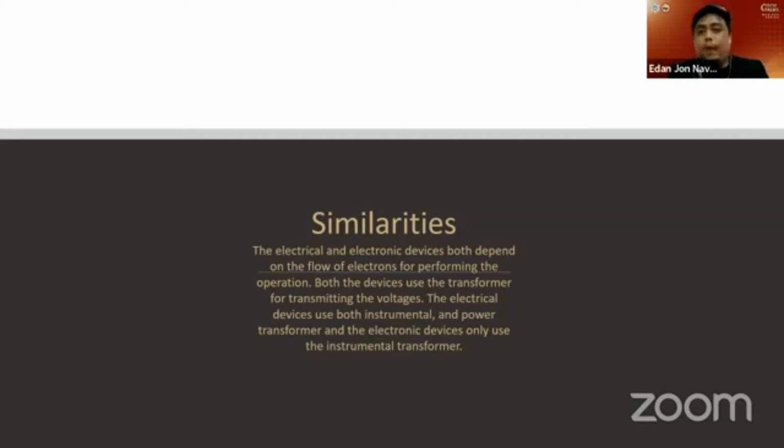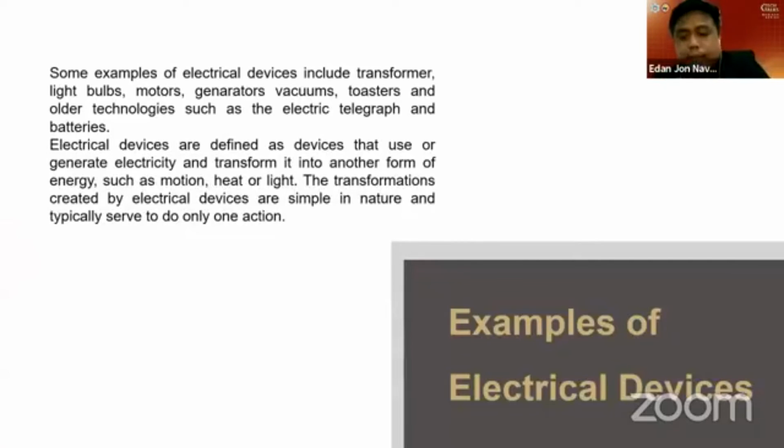Okay, so yun po ang pagkakaiba ng dalawa, electrical and electronic device. Si electrical device, more ginagamit siya sa mga malalakihang industries, while si electronics components sa mga maliliit na bagay po. Ito, punta na tayo sa mga examples ng electrical devices.